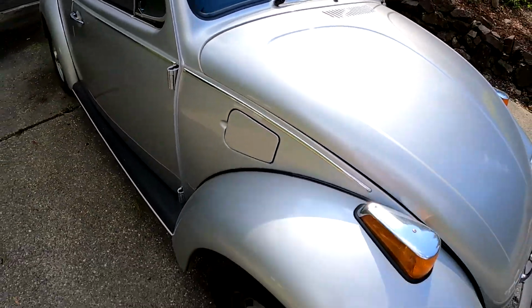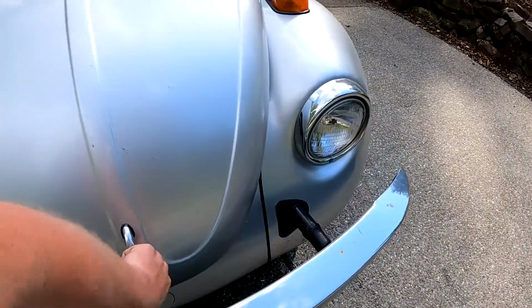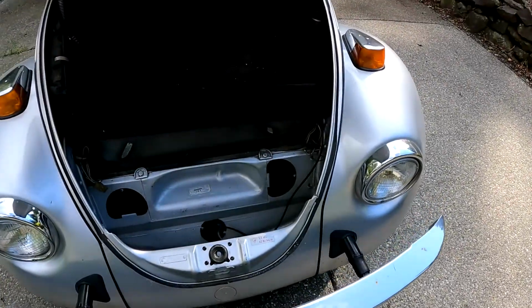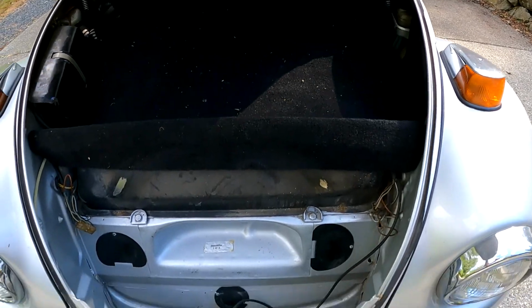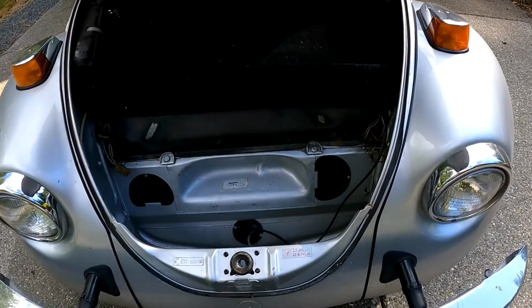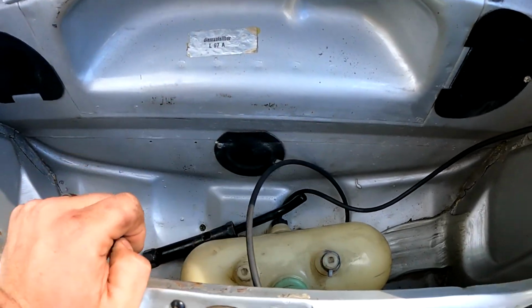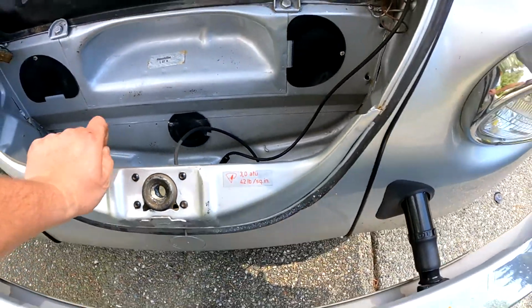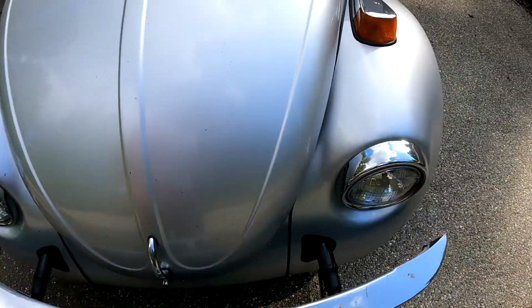It's had a respray, but most cars in this era have. As you can see, this is open. I do have the spare tire for it in the garage. Nice and clean in here. I don't know if you guys are aware, but the windshield washer squirter runs off of the pressure in the spare tire. A lot of people don't know that. I didn't know that until I got the car.